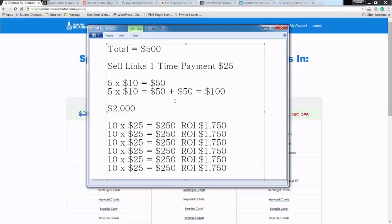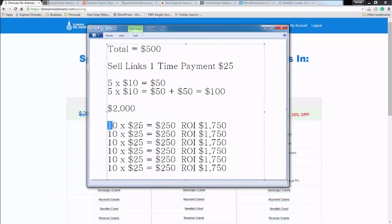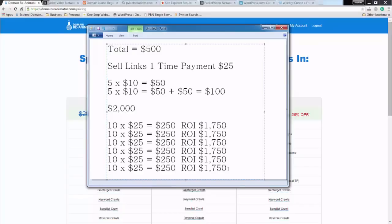So as opposed to selling your monthly rented links, which not only puts you in an industry and makes it very difficult to sell, you can sell the one-time links and literally find buyers so easy. You don't need to even sell this. The way I've been doing this is just going into Skype groups, going into Facebook groups. Actually, the very first few I did, I didn't even put them public.